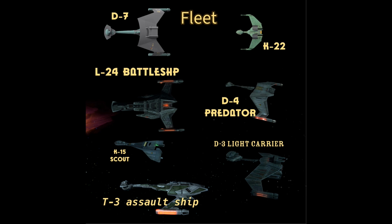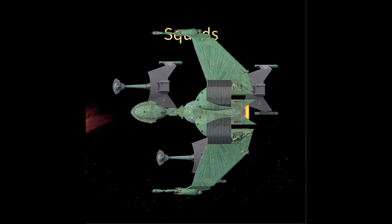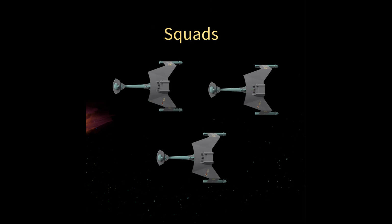It's pretty simple. And just so we cover this again, a squad is the most common formation, and it's usually going to be 3 D7s. So when you want to attack an enemy target, Klingon ships don't typically operate by themselves. They are usually in groups of 3, because their ships are inferior to the Federation, and they know that. And so when they're going to engage enemy ships, they are counting on numbers. Now, the only exception to this is obviously the K-22, because it can cloak, and it usually operates on its own. But that ship is designed to infiltrate and spy.